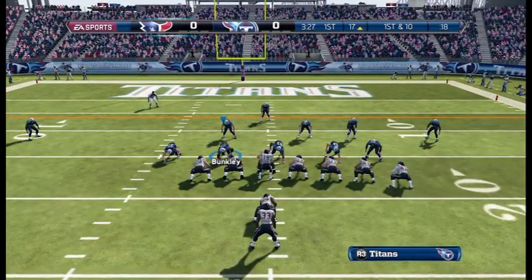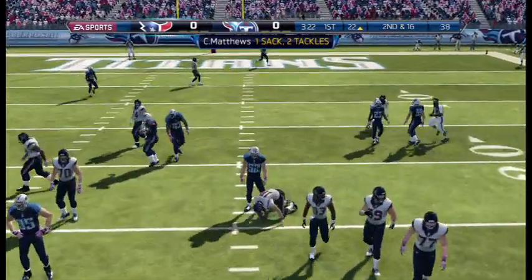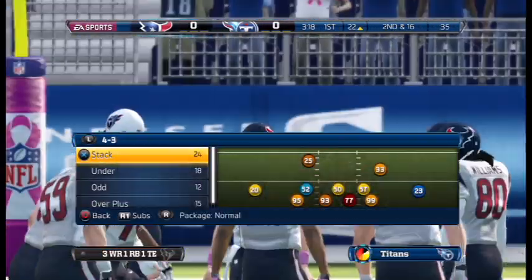Play number 6 coming up on this drive. Now first and 10. Play action fake. Looking to throw. You got to make adjustments as a quarterback. When the pressure's there, forget the fake. Get in position and get rid of that football.